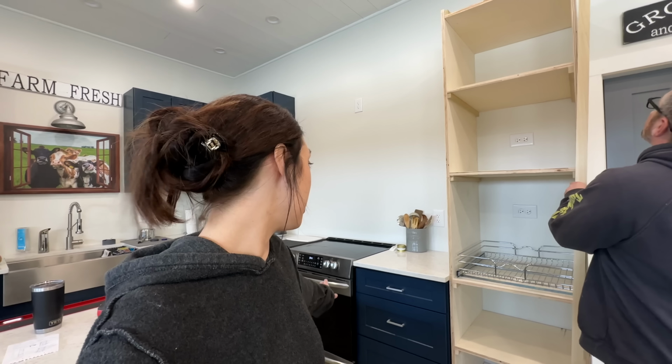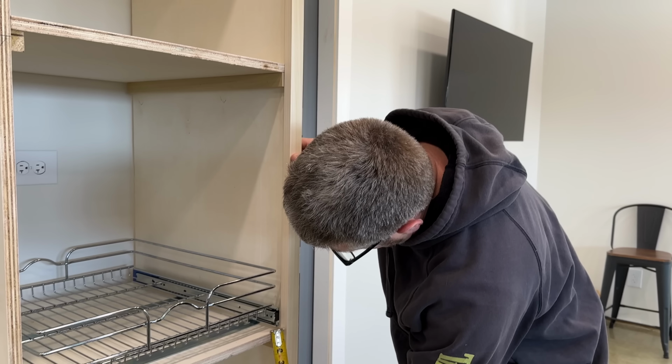Well, I'm glad we decided to go with the silver handles in this kitchen because it seems like everything is kind of matching it.